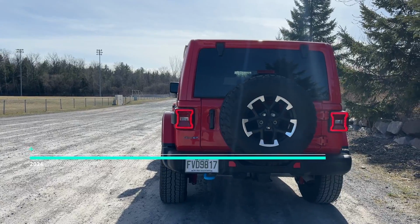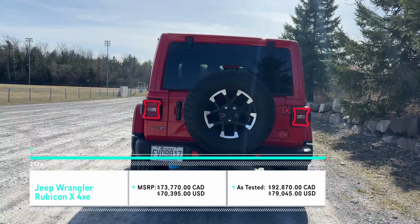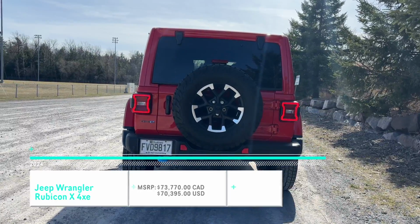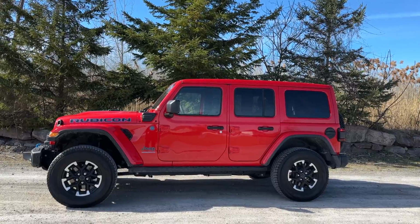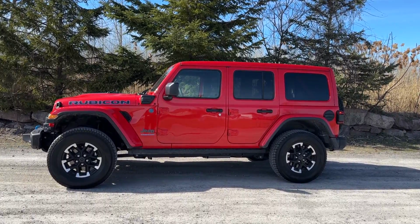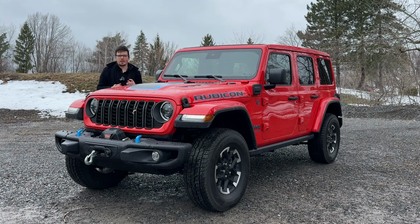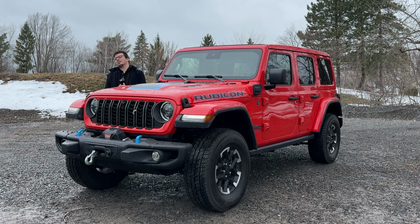And that's exactly what Jeep's done. Here we have the 2024 Jeep Wrangler Rubicon 4xe. Now, this is a plug-in hybrid electric Jeep, but it looks absolutely normal. They did not reinvent the wheel, and I am a huge fan of it for that. Now, Niall and Victor already took a look at this pretty extensively a couple of months ago, but they had the Willys trim.